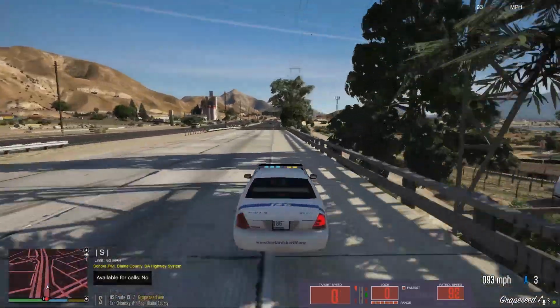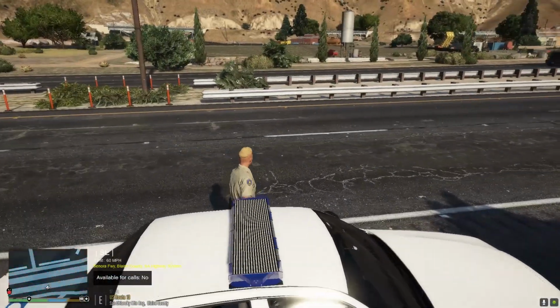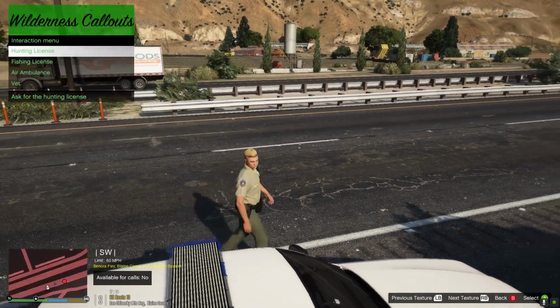Alright, he's behind us still. Yeah, he's been on the freeway. Slam on the brakes, slam on the brakes. Come on, spike strips, spike strips. Let's get him. Come on, get him. Okay, I think we actually did it.